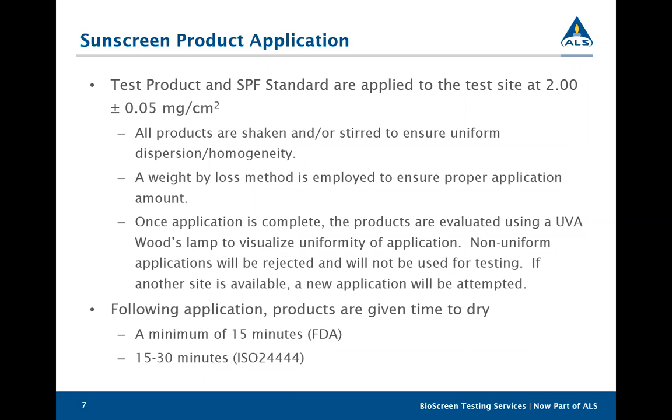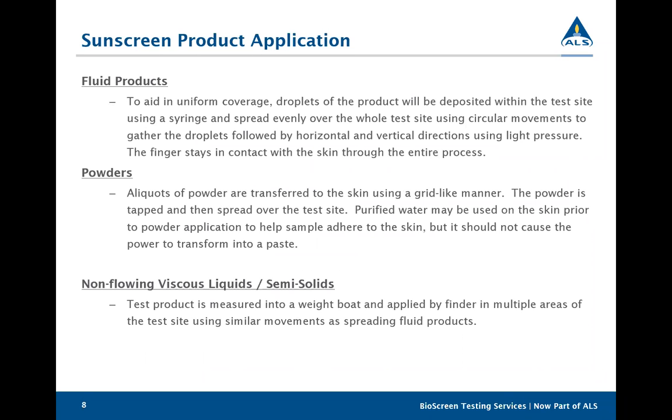After the product is applied, they're given time to dry. The FDA states a minimum of 15 minutes. The ISO standard states 15 to 30 minutes. And just to clarify, the FDA standard is specific to the US market. And then the ISO standard is much more broad, much more accepted in a large number of countries, but just not the US. So the product application of sunscreen is extremely important in the testing process.